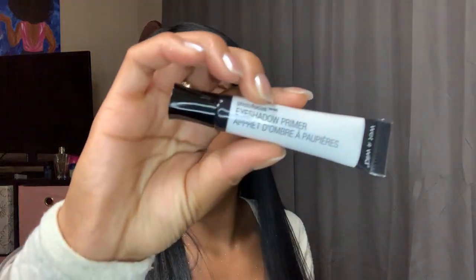Using the Totally Bananas palette, I'm going to go in with my Sephora 14 brush into Naughty List and work it into my crease. Okay, next I'm gonna go ahead and place this primer on top of my lid, which I should have put on the entire thing, but I forgot.